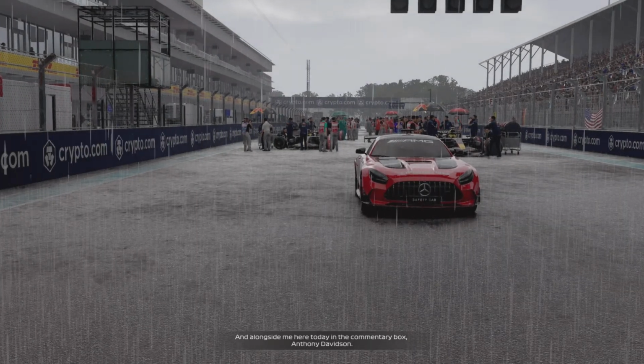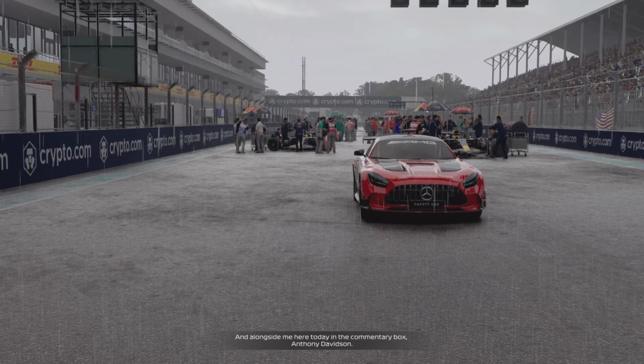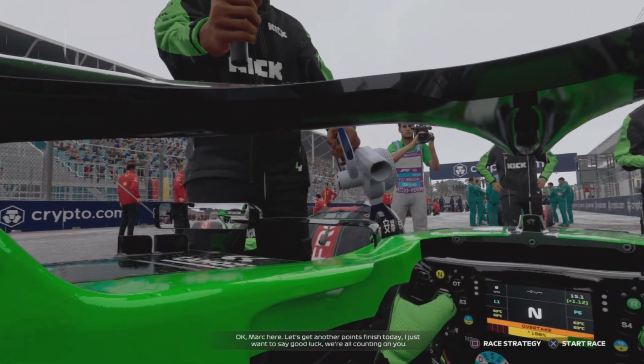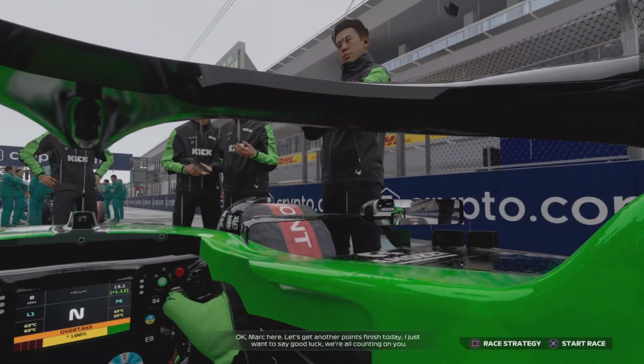And alongside me here today in the commentary box, Anthony Davidson. I know what we... Okay, Mark here. Let's get another points finish today. I just want to say good luck. We're all counting on you.